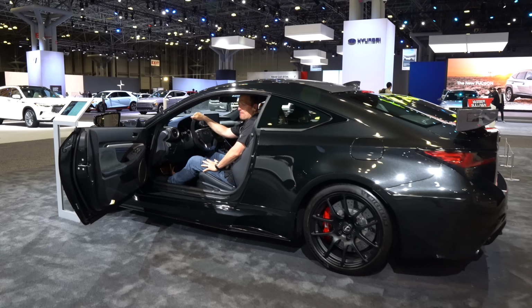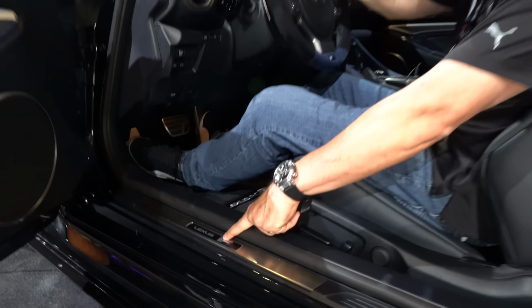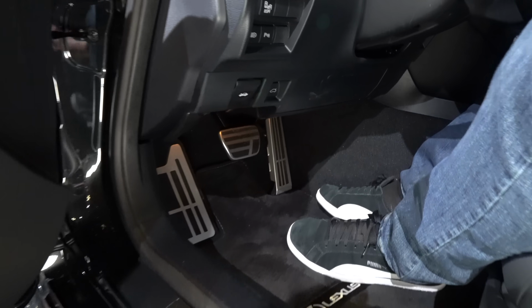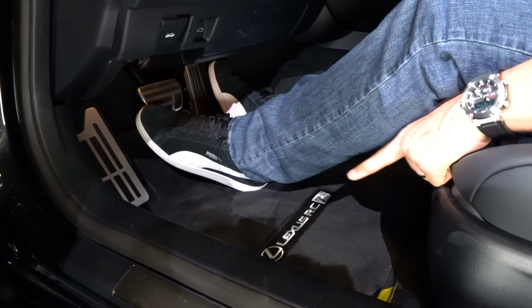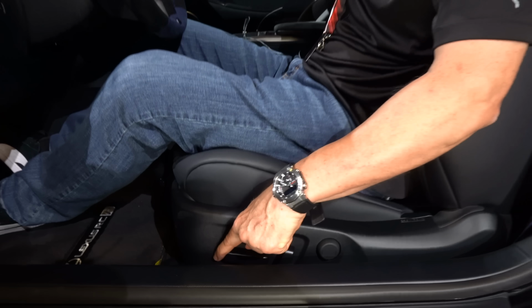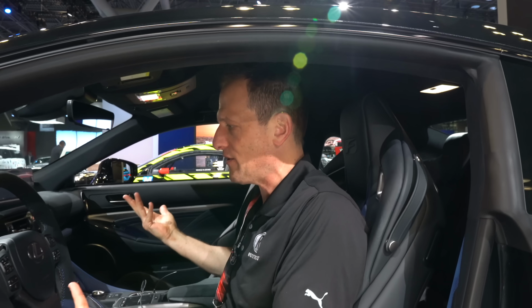All right guys, business time behind the wheel. You do have that nice aluminum sill plate with the Lexus badge that lights up with the F logo. Pedal box right out of a race car. Aluminum dead pedal, brake pedal, and throttle. And you have the Lexus RCF embroidered floor mats. That's another 5 horsepower. You can control that lower lumbar, all the seat controls. And of course, they're both power assist for the passenger and the driver.